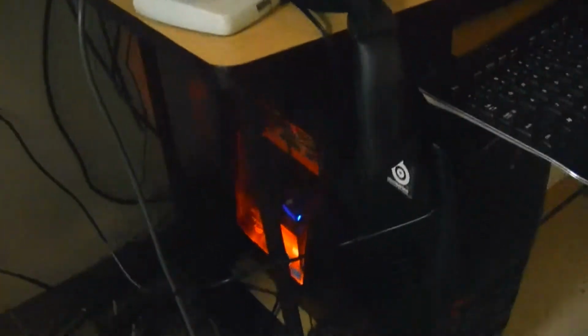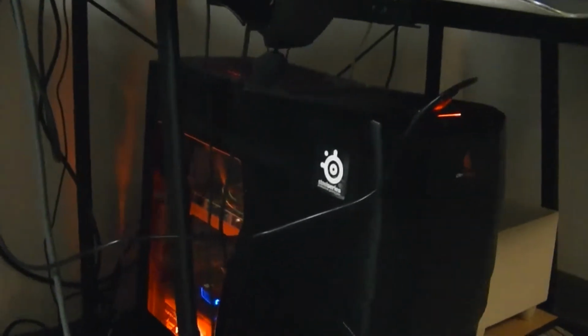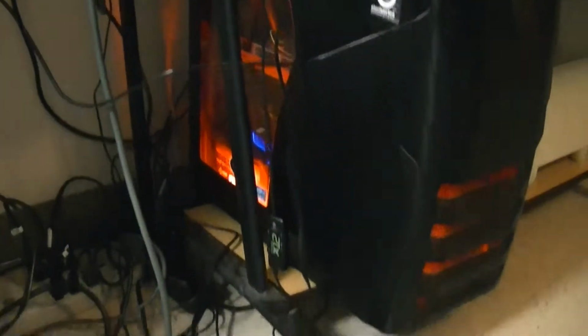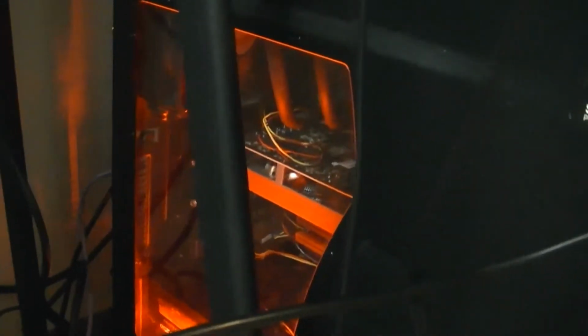Down here, we got the custom-built computer. As you can see, got a Cooler Master case, i5 2500K clocked at a standard 3.3 gigahertz, 8 gigabytes of RAM. I upgraded the old GTX 460 to a nice new Radeon HD 7850 with 2 gigabytes of RAM on it. It is great. Love that thing. Just gave it a cleaning pretty recently.